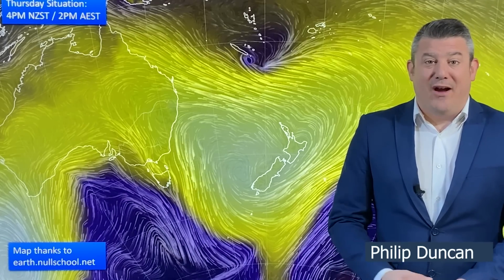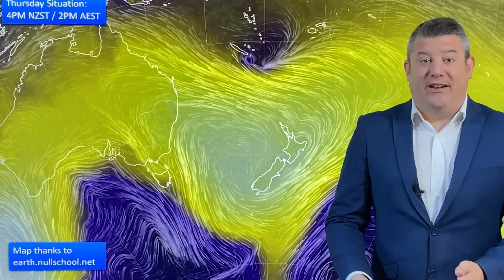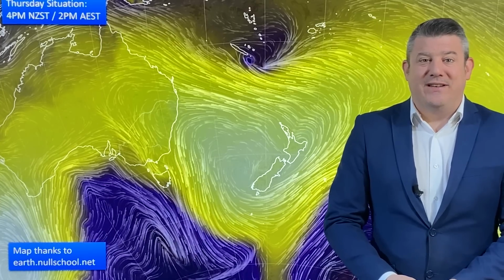A massive area of high pressure is about to move in and across New Zealand, and then afterwards a subtropical low. So the weather in New Zealand, while we've got a couple of colder nights still on the way, warmer weather is definitely on its way for both main islands. And over in Australia, classic autumn weather, the ups and downs carry on.